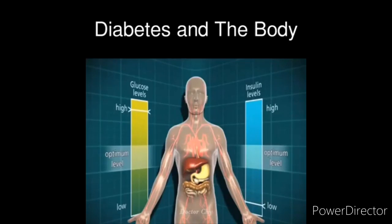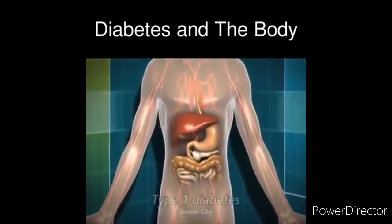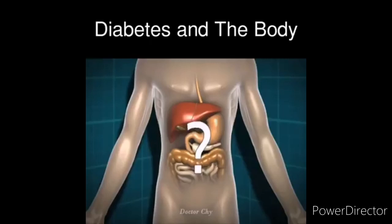There are two main types of diabetes, type 1 and type 2. In type 1 diabetes, the body isn't making any insulin at all. This is because of an autoimmune response, whereby the body has destroyed the insulin-producing cells in the pancreas. We don't entirely know why that happens in some people and not in others.